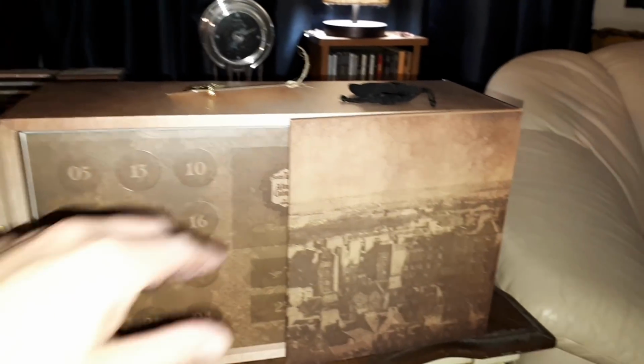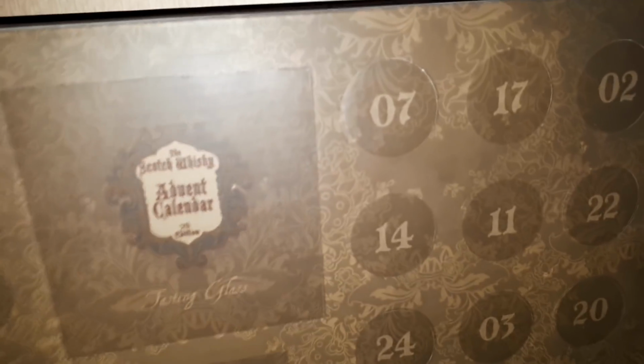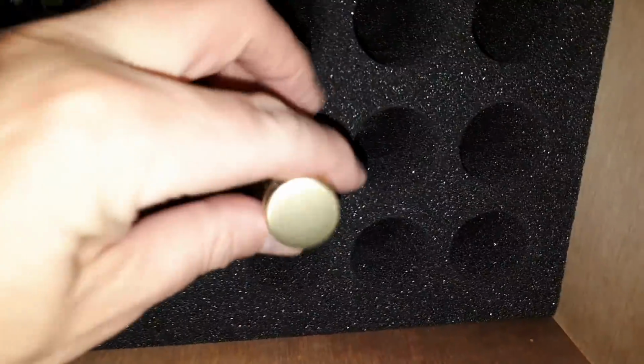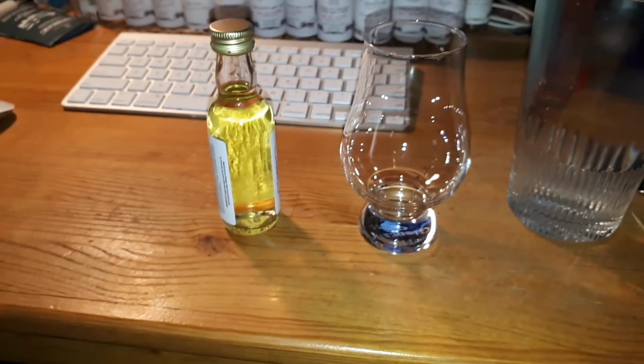Well, here we are. Day number 24. I don't have to look where it is. I know it's right in there. It's the only gold cap that's left. Why is this sticking? Oh, here we are. There's the gold cap right there. That's the one. That is our day 24. I'll bring it right here. I've got a tall glass of water and a glass of Glencairn, clean, ready to go.